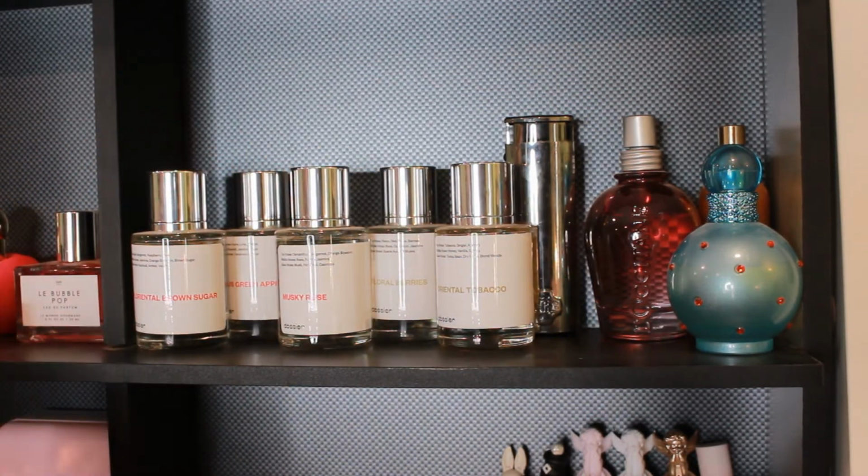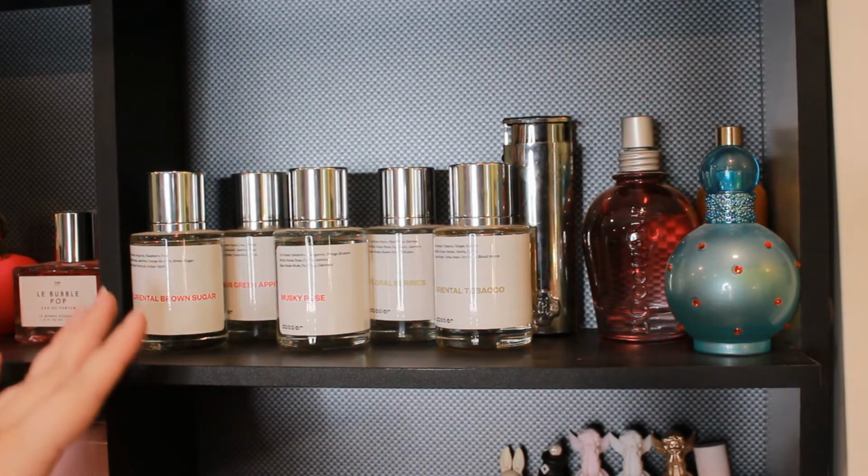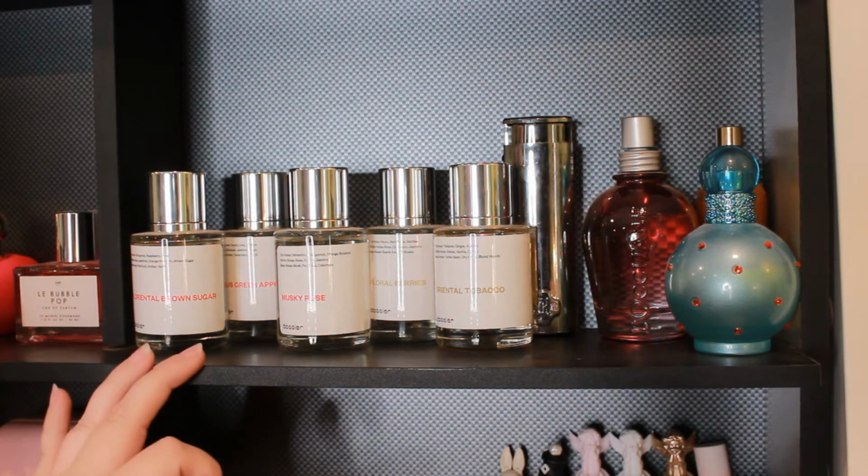Then the ones behind here, I love these so much. And again, it looks like I barely used them, but number one, you only need one spray of these. These are so potent. I love it.